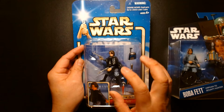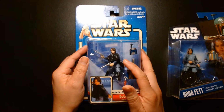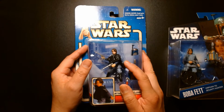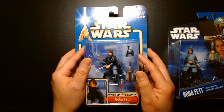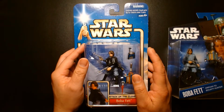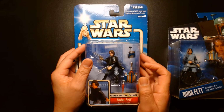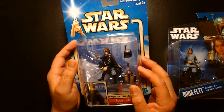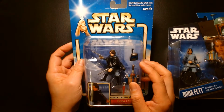So it's cool. We have Kid Boba here. He's wearing the poncho. He's dual wielding his dad's blasters. If you wanted to, you could throw the Jango Fett helmet onto Boba, and same with the jetpack. He didn't wear that in the movie, but it's still kind of cool.